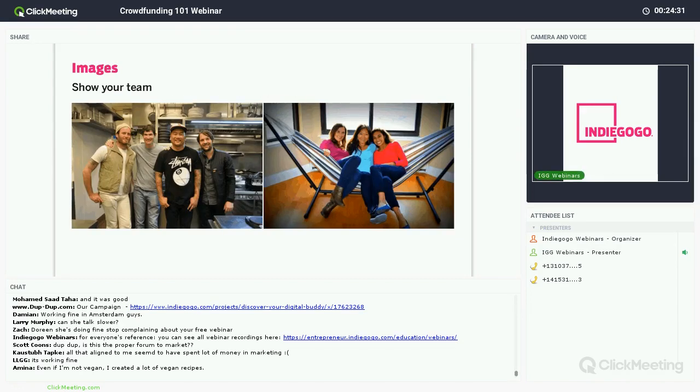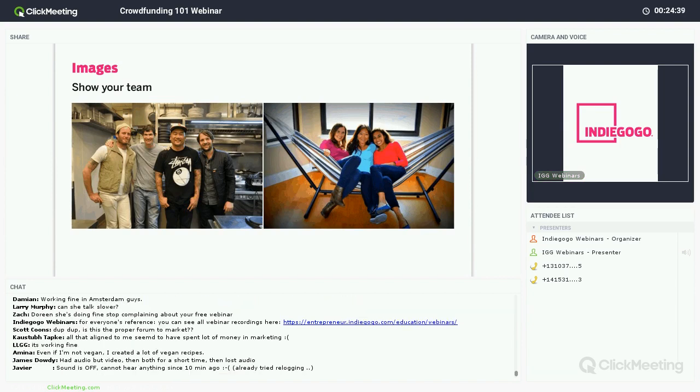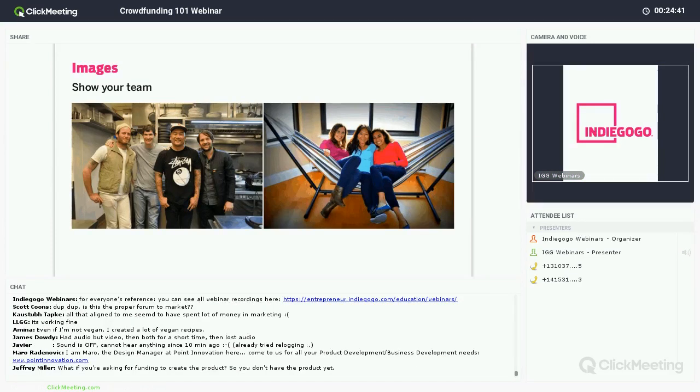And then, of course, having images of your team is really important. Whoever is actually creating the product, people want to know. People actually respond really, really well to other people in crowdfunding campaigns. Sometimes I'll look at a page and there's not a person to be seen anywhere, and that's the first thing I tell people to do.